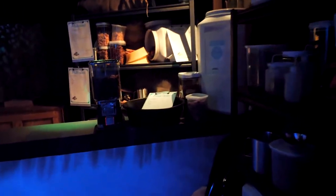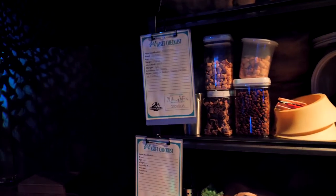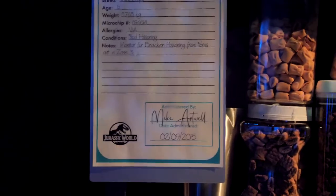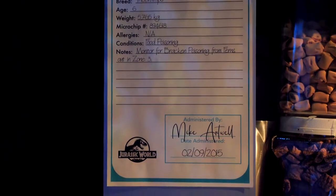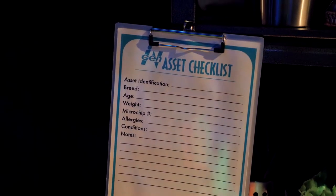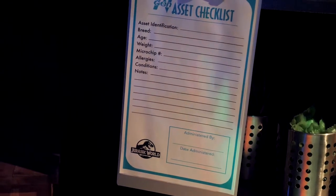It's kind of cool how they have all this stuff here that indicates food and how to make their mixes for the different animals. Oh, this is cool. So those are like medical records, incidences of illness for the different dinosaurs. They call them acids there. It's the acid checklist. Identification, breed, age. So they have microchip number. Wow, they really had to go all out for this stuff.